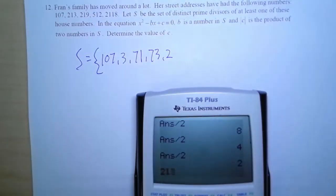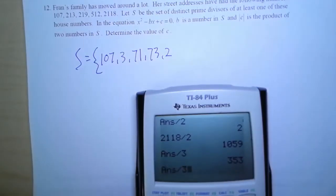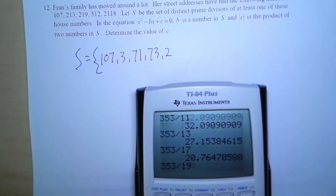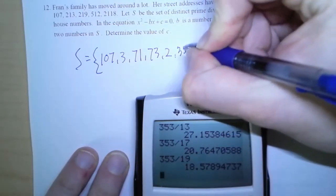So let's look at 2118. We know we can divide by 2, but we're not going to add it to our list. 1059. All right. So let's divide by 3, see if that works. Yes, it does. But we're not going to add that to our list because 3 is already there. Let's try dividing this by 3. Nope, that didn't work. So 353 divided by 7. Nope. So let's try dividing it by 11. Nope. Now again, the result is still bigger than what we divided, so we've got to keep going. Let's divide by the next prime number, which is 13. Nope. The next prime number is 17. Nope. 19. But now we can stop because our result is smaller. So 353 is a prime number.